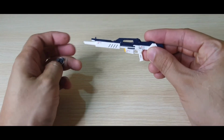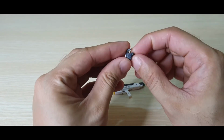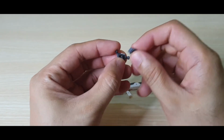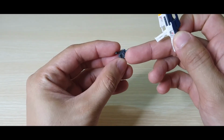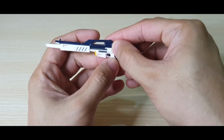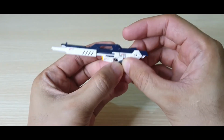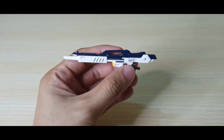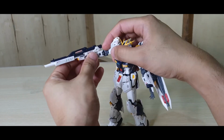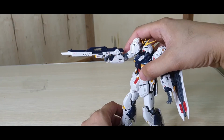To use the beam rifle, you'll have to utilize the trigger finger manipulator. To do that, you have to remove a portion of the fingers, reveal this connector point, attach it on this space, reattach the fingers, and it will look like this. You just have to place the manipulator back to the forearm and it will look like this, like firing a real gun.